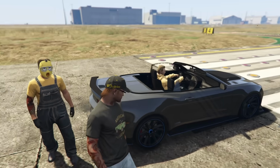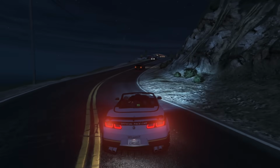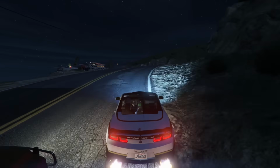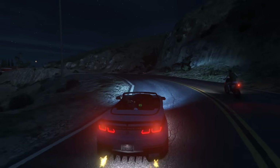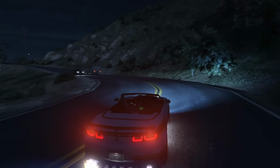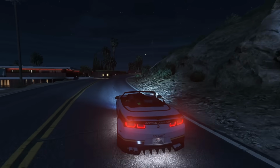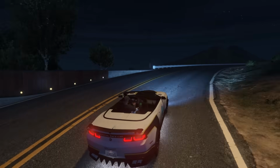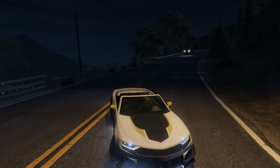Hopefully Rockstar fixes this. If they do, I would consider moving the Declassy Vigoro ZX to spot number 9 and switching it with the car that it is at number 9. But for 2.3 mil, a whole $350,000 more than the regular Vigoro, I do not feel like this car is worth your money, and I feel like it is one of the worst cars from this DLC. So for that reason, it's a number 10. Let's move on to number 9.